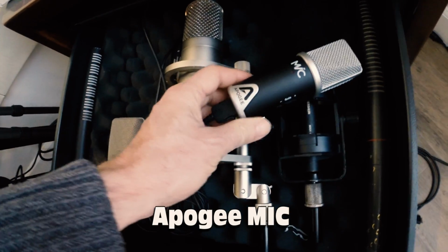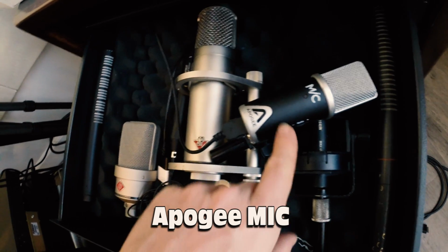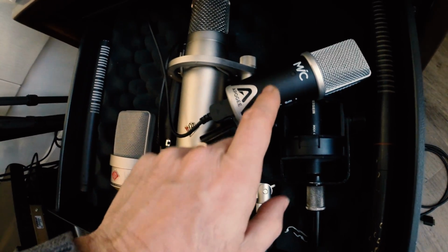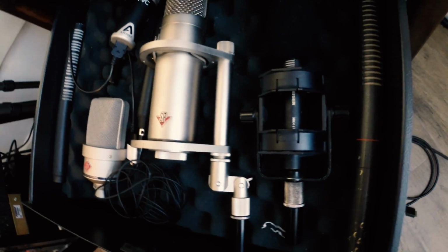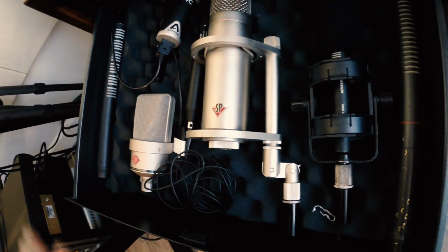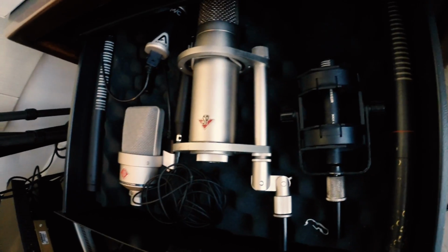This is, I love this mic, I mentioned it before, the Apogee MiC. This plugs into your iPod, your iPhone, whatever, and it sounds wonderful. I've got some more mics stowed away in a little utility closet, but these are the ones that are kind of just always on the ready, along with the Devall. It's in there right now.